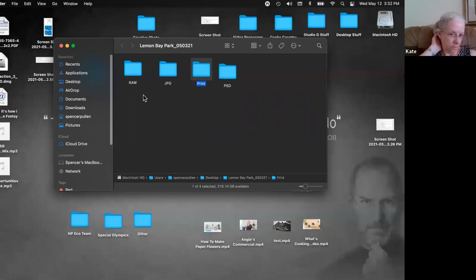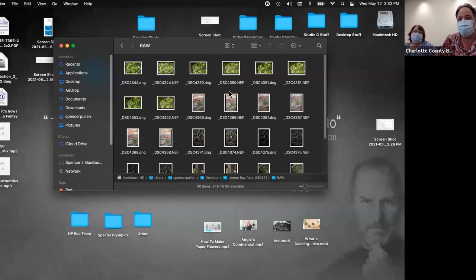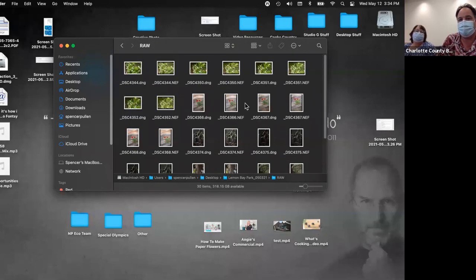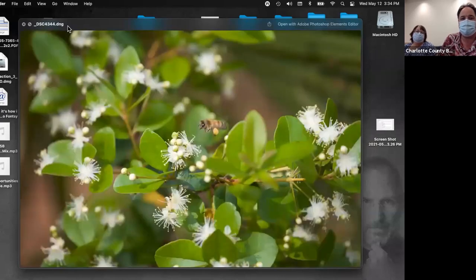Okay. Now there's a bunch of different ways that you can work once you have your pictures in here. Here's basically the ones from Lemon Bay. I've already culled these. I went through and pitched the ones that were no good and got them down to these few here. Depending on whether you're on Mac or PC, you can double click on these, or you can do a preview kind of thing. This is what we can do on the Mac side. And I already converted them to DNG, which is Adobe Digital Negative.